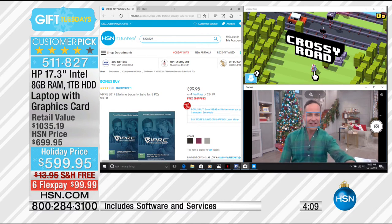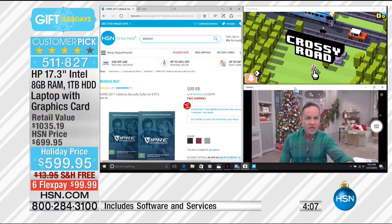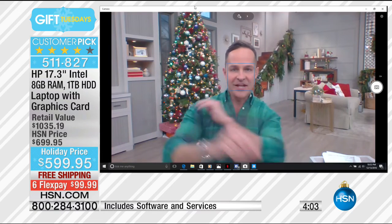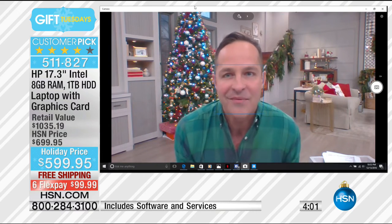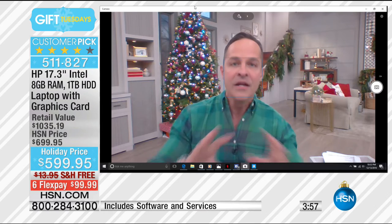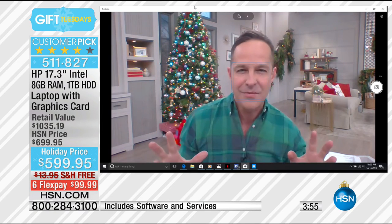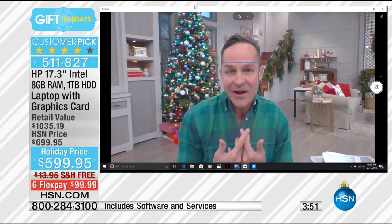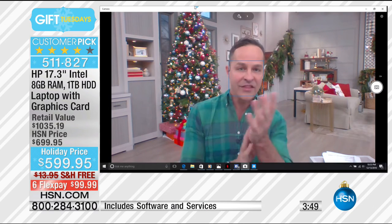So you see, I've got a lot going on this computer at one time. This is the built-in webcam. HP does the best of the best of the best webcams. They do HP TrueVision webcams, and they're just beautiful. They're absolutely clear, the refresh rate on them is great, and the color is accurate. I love them. I love to use them to talk to my family and friends across the country, across the world. I think you will too.